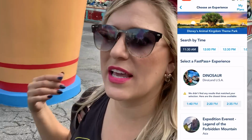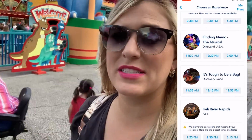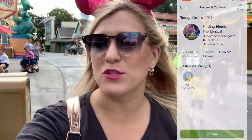I was able to get a Nemo FastPass once I got into the Dinosaur queue for the next showing of Nemo, but I'm running my own race now because I've got a little bit of time before I have to be there, and by little bit I mean like 8 minutes. I need a fuel rod. And there's only one place in Animal Kingdom to get them. It's up at a merchandise shop up by the Tree of Life. So I'm trying to see if I can get to that merchandise shop, swap out my fuel rod, and then still get to Nemo on time to use this FastPass.